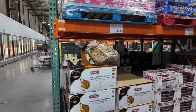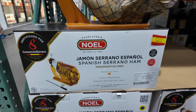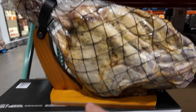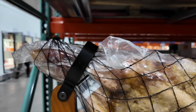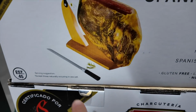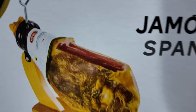Okay, so something unique to here is this whole thing of Serrano ham. You get it in this whole box, which we've ordered before, at least Papa did a long time ago. But this whole Serrano ham comes on a wooden holder, holds the top part of the leg, and yeah, you get a knife. Oh look, it even comes with the knife. You just slice off whatever you need. Here's a good example of it.